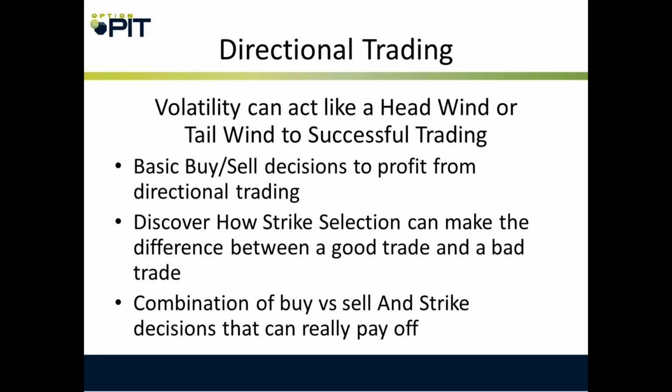Chris Bryant just hit a home run. So let's talk about directional trading. Volatility can act like a headwind or a tailwind to successful trading. It's very much like flying or boating. When I fly from Chicago to New York, it takes me about an hour and 40 minutes. When I fly back, it takes about 2 hours and 15 minutes. Why? On my way back to Chicago, there's a big headwind. On my way to New York, I've got a tailwind. That's because of the jet stream. Volatility is a lot like the jet stream.